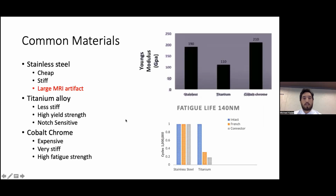So again, we'll go over the common materials. You have stainless steel, which is very cheap and very stiff, but there's a large MRI artifact, which is why we don't typically use stainless steel. Titanium alloy is less stiff. You can see here the Young's modulus is lower, still much stronger than bone itself, but nowhere near as strong as stainless steel or cobalt chrome. There's a high yield strength, meaning it takes a lot of strength to get it to deform permanently.